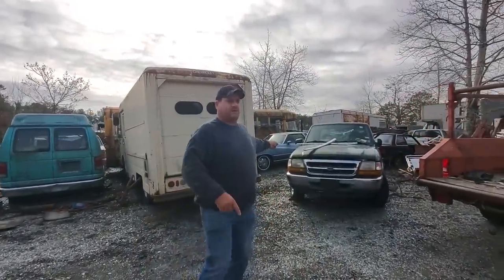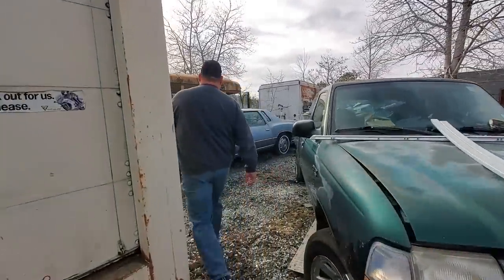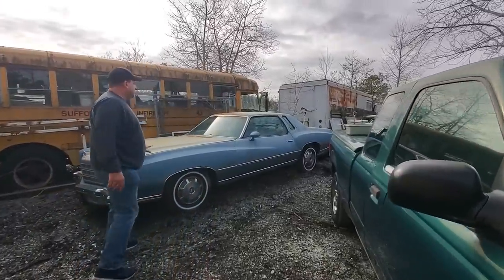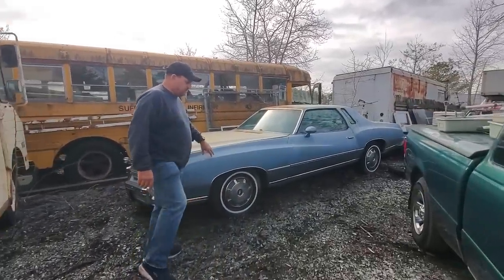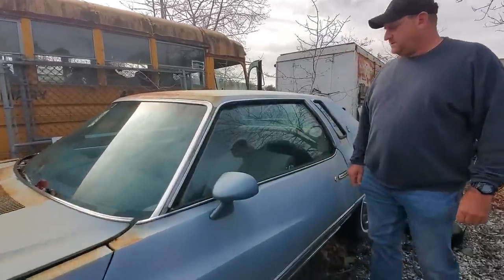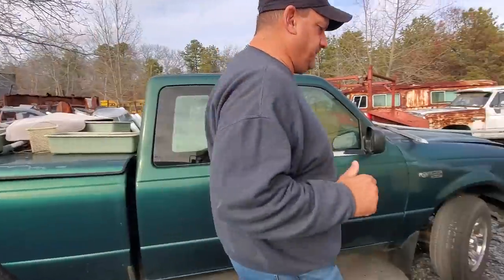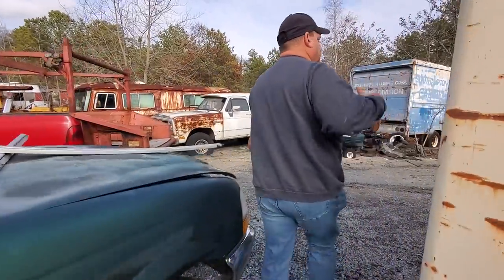There's an old Monte Carlo right here. You like this car, guys? It's pretty clean, all original paint. Nice interior. Looks like a 75 Monte Carlo to me. You call Tony at 631-325-0011, Outpost Automotive. Come this way.